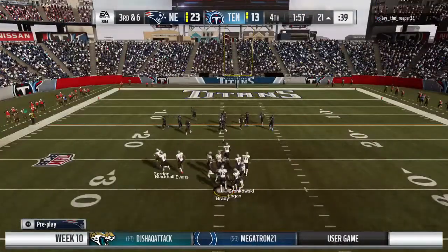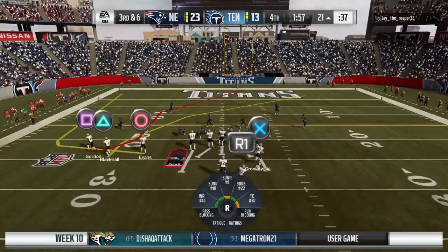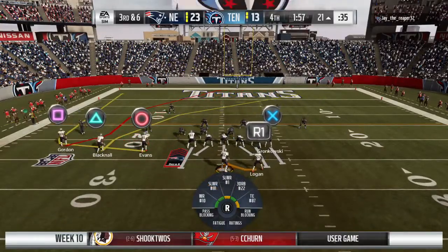Now this is a big 3rd down, and you'd have to think we'd see a timeout right away if they can't stop him here.